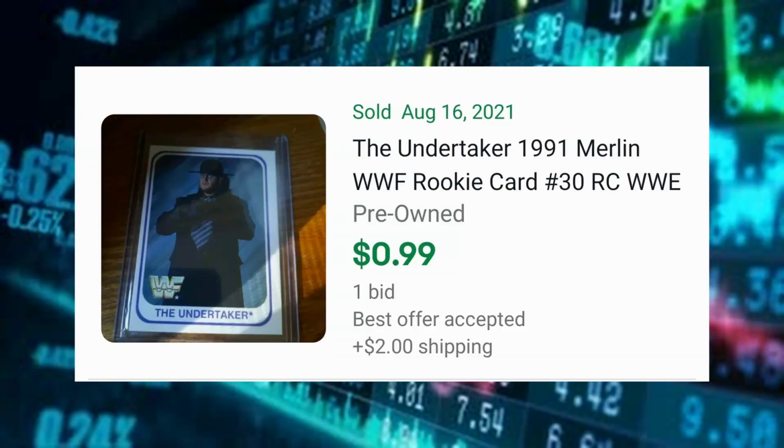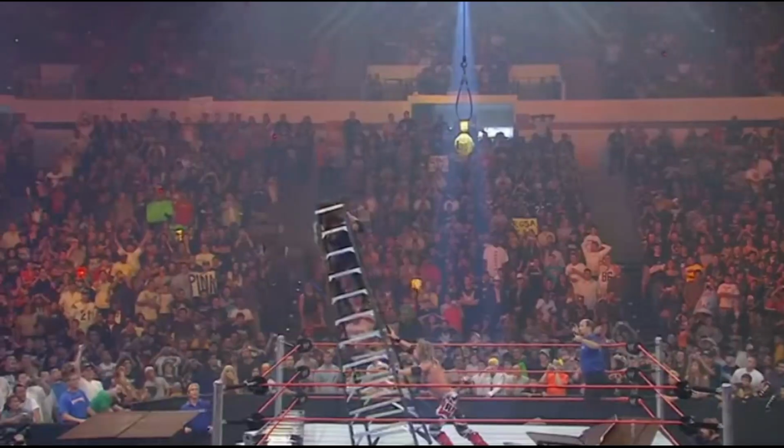1991 Merlin Undertaker card number 30 rookie card, 99 cents with $2 shipping and handling. Wow, how the mighty have fallen.